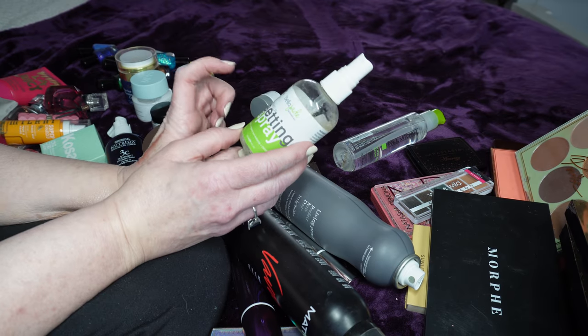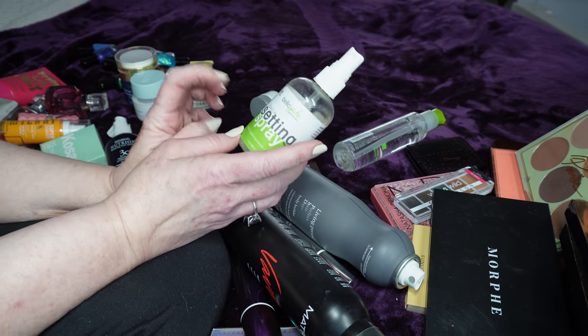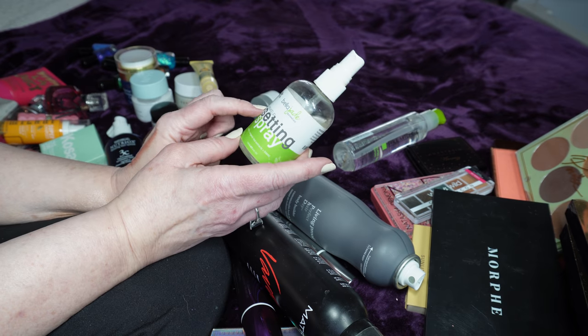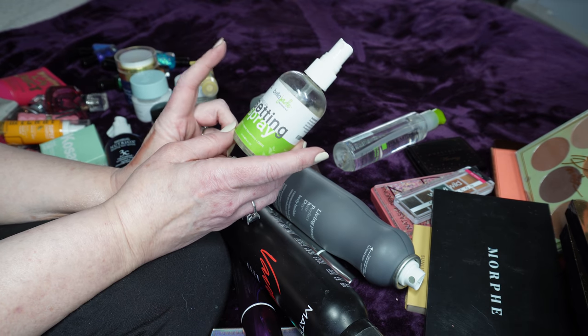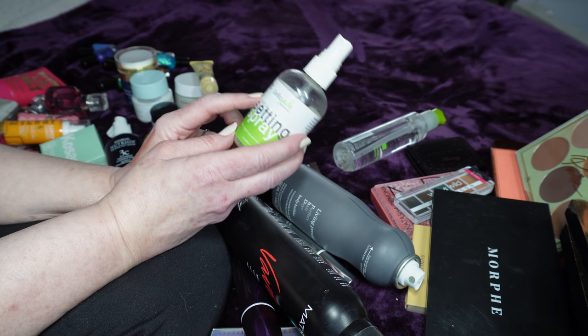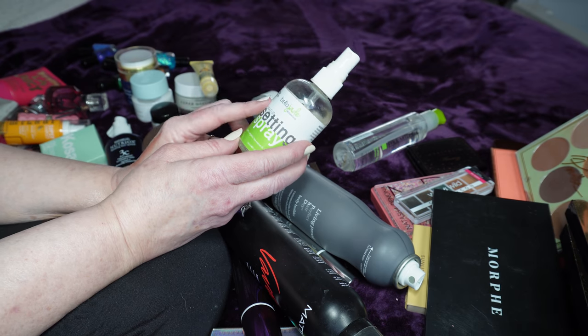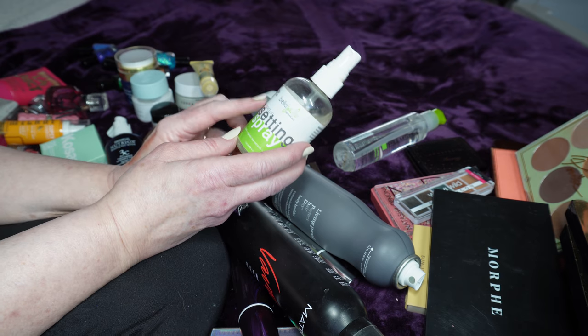But this is a good setting spray, if you want a setting spray that sticks around. Only if you have normal to oily skin, try this, because if you have dry skin, you're not going to like it. It's Bella Jade Botanicals. It's made of green tea, so it's got caffeine in it, so it will dry you out. So be careful of that. But if you're an oily skin gal, this is going to be a friend.